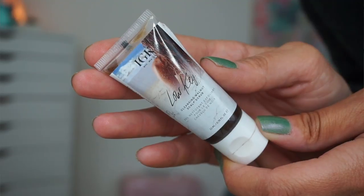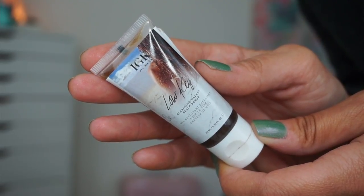I have this hair product from IGK, and I'm usually a big fan of this brand. This is the Cleansing Walnut Scalp Scrub. I want to show this to you guys in a close-up, but it is this chunky, weird, gritty stuff. It looks like an exfoliator, like a body scrub kind of thing.